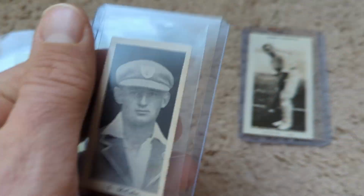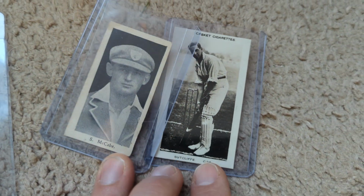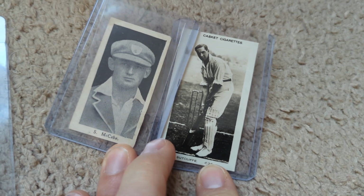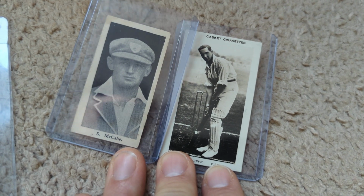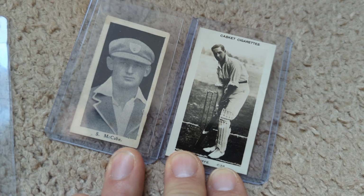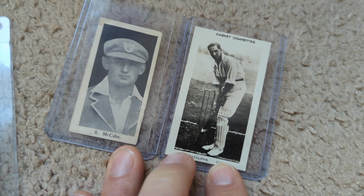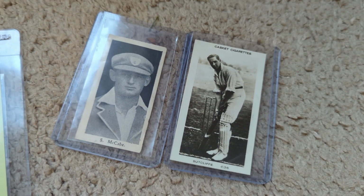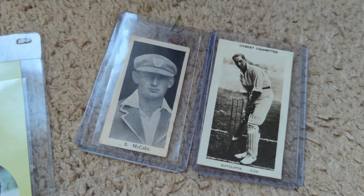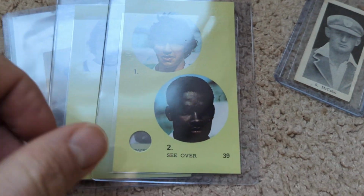But McCabe, for those that aren't following the whole history of cricket, McCabe and Sutcliffe were two of the top batters of their generation. McCabe was definitely the number two batsman on the Australian teams with Bradman. Really amazing batter. And then Sutcliffe has one of the highest averages of all time, so he was right alongside Hammond and Hobbs and probably Hutton in the later years.